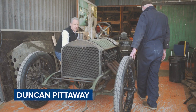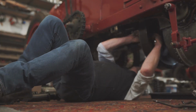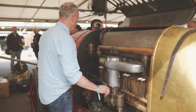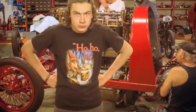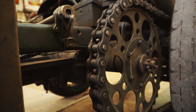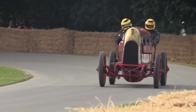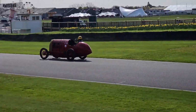In the early 2000s, British car enthusiast Duncan Pittaway took on the challenge of bringing the beast back to life. He tracked down the surviving chassis and, under mysterious circumstances, obtained what was believed to be the original engine. Piece by piece, Pittaway restored the car, rebuilding components like the double chain drive gearbox and the radiator from scratch. In 2015, the Beast of Turin roared back onto the scene, making a triumphant return at the Goodwood Festival of Speed after nearly 100 years in obscurity.